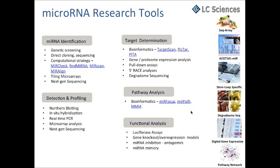Then when it comes to functional analysis, you can use luciferase assays, knockout models, which is probably the most common one, as well as trying to inhibit your microRNA with antagomirs, or the other way around, try to see what happens if you add a microRNA mimic to reinstate expression levels of a particular microRNA.